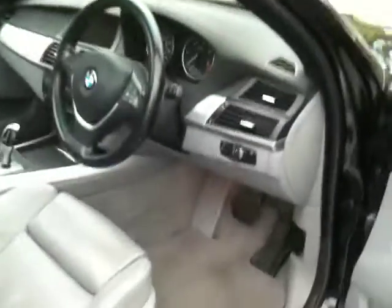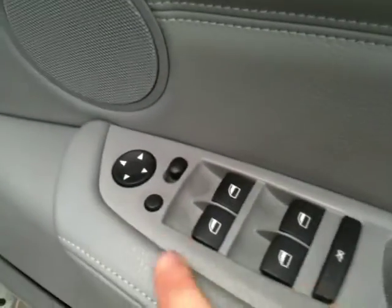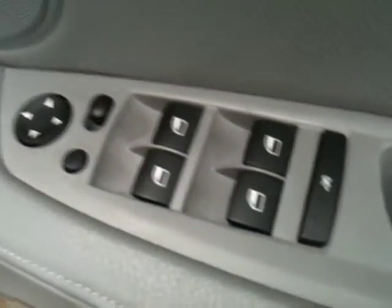Again, an option. When we come in here, we can see on the side here you've got your electric mirrors with the little folding button there, and the electric folding mirrors. Hello everybody! Work absolutely fine. I can't resist being on TV.